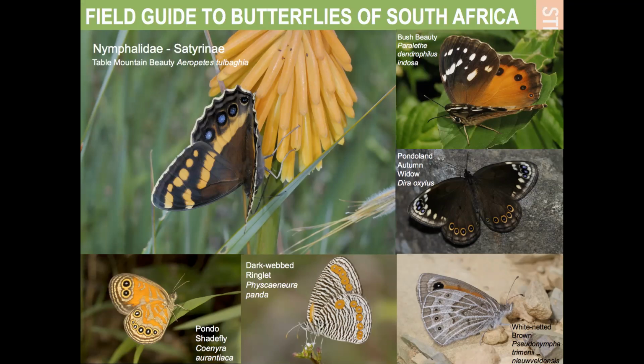The dark red ringlet, which I know Dr. Lee will remember. That's a butterfly of the moister savanna and the forest-grassland ecotone of the east. And on the upper side it is quite dull, sort of dark brown with dark red bands, but the underside is spectacular. And then at the bottom right, we have the white-netted brown, one of the subspecies of Pseudonympha trimenii.